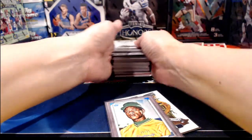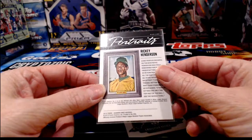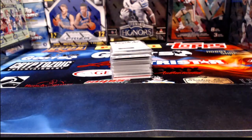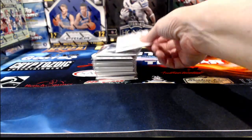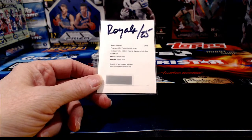Okay. So, as a recap, Oakland A's, numbered to 25, portrait insert for Rickey Henderson. We had a case hit, a Downtown insert for Mr. Christian Yelich of the Milwaukee Brewers. No cut signature tonight, so presumably one would think it would be in the second 12-box case. But I will say, the last master case we did had neither a Downtown nor a cut signature.